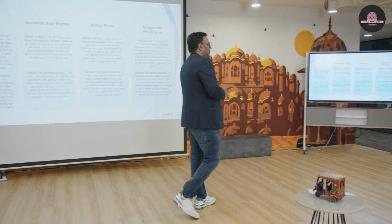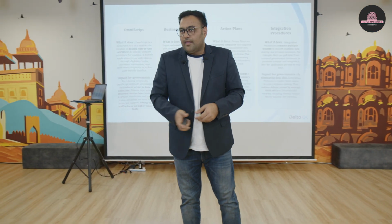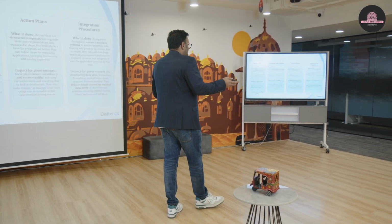You can also integrate with different systems. If you want to verify some information, utilizing the IP, you can do that. You don't have to write any code as such. If needed, you can also call Apex classes, which is the code tool from the Salesforce side. Now, whatever we have been talking about till now was related to the PSS broadly.